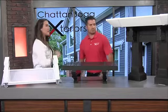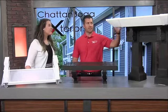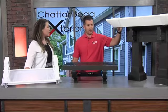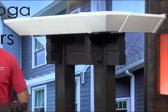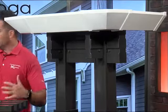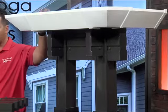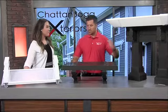All right, and talk about this one on the end too. Yeah, this is a complete covering. This doesn't allow any rain, any sunlight, anything to come through. It's built in, it has a gutter in it as well, so it drains the water off and gets it away from your house. It can be fully customizable for what you need, because somebody may not want this, they may want this, and then we can change it.